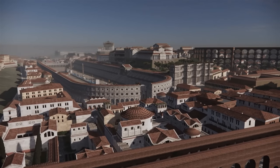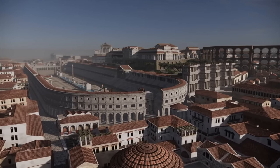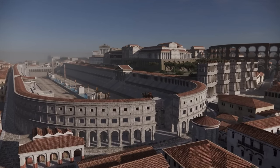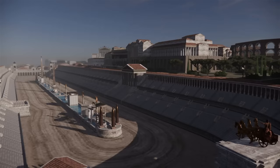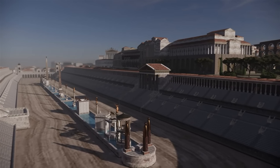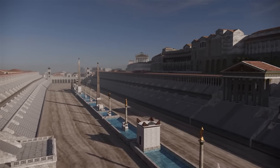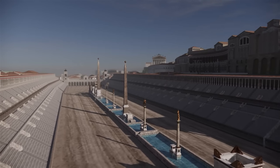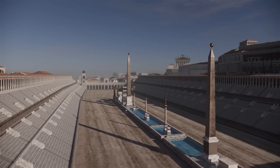The first achievement of this year is the creation of a new and high-quality reconstruction of the Circus Maximus, which is recreated in detail and corresponds to up-to-date research. However, even this version is not final, and it will be supplemented with details, sculptures, and other things to give it even more realism.